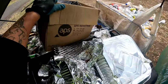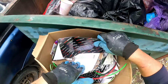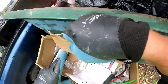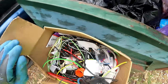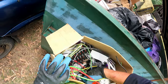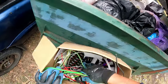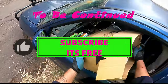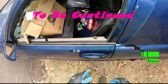What have we got in the box here anyway? That's the goodie box. What's in there? We better hit the road. There's nothing in that. They can stay. Look at all that stuff. Geez, there's some good wire in there. Hell yeah. There's some damn good wire in that. Anyway, we'll leave it as it is. Put it in the car as it is. I'll sort that later. Got a whole heap of drinks there too.